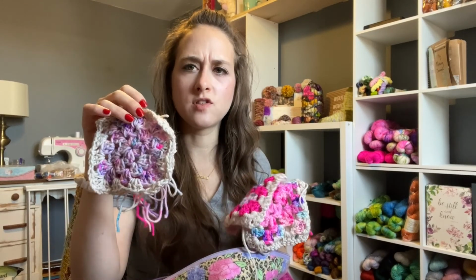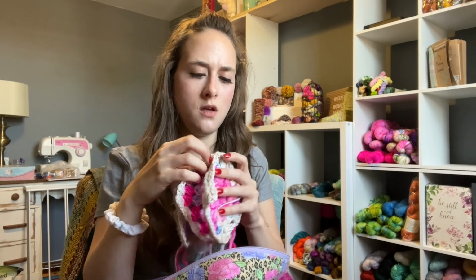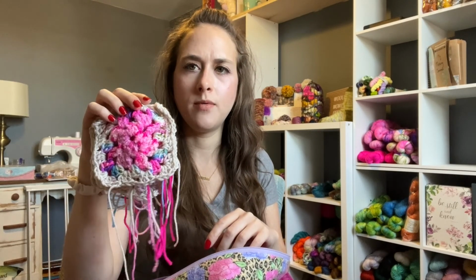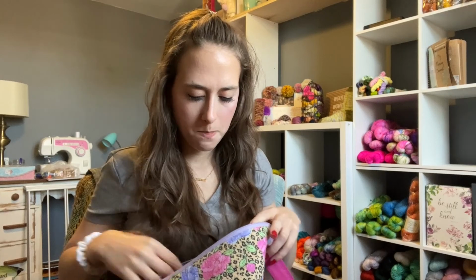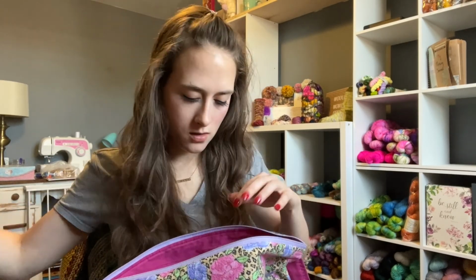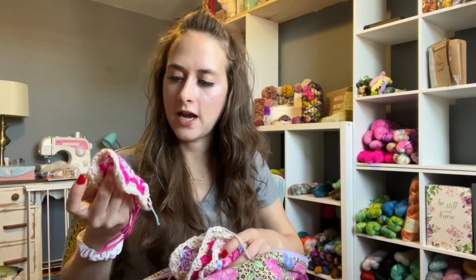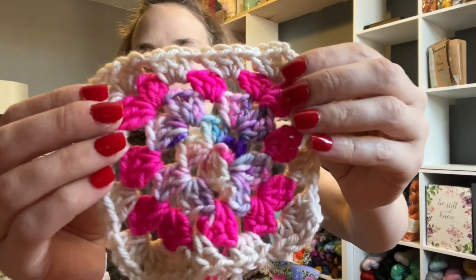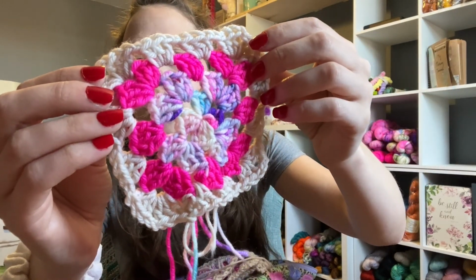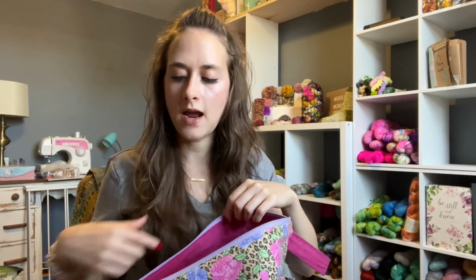I guess I slowed on granny squares a little bit because I picked up my rocket tees. Wow, I really like this one. So that's slowed, but it's a quick project. It's something that's kind of easy to do now that I've memorized it. I don't have to look that often. So definitely going to keep at the granny squaring.